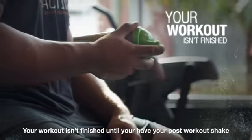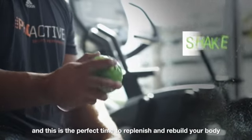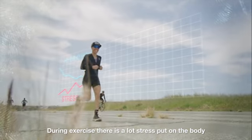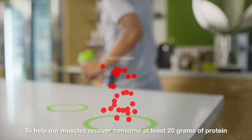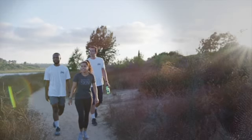Your workout isn't finished until you've had your post-workout shake. And this is the perfect time to replenish and rebuild your body inside and out. During exercise, there is a lot of stress put on the body that damages our muscles and dehydrates our skin. To help our muscles recover, consume at least 20 grams of protein within 30 minutes of exercise.